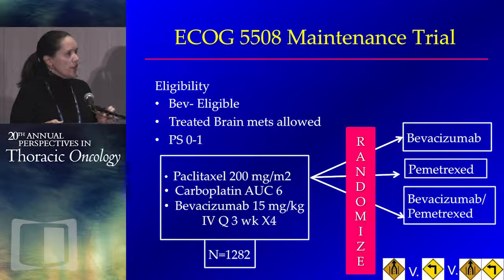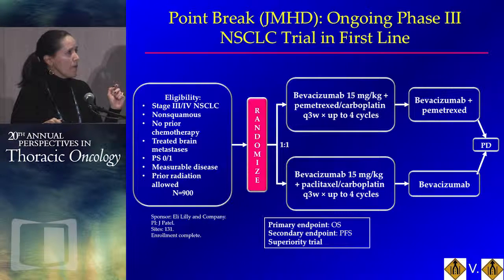So some of these questions will be answered, what our best strategy is, in this ECOG study, which is a study of carboplatin, paclitaxel, and bevacizumab, and patients who do not progress are randomly assigned to either get maintenance bevacizumab, as was done in the initial ECOG 4599 study, switch maintenance to pemetrexed, or continuation of the bev and switching to the pemetrexed as a maintenance strategy.